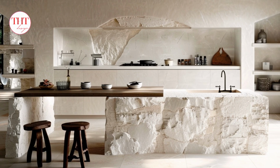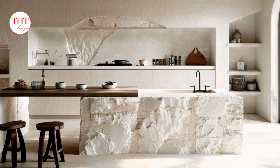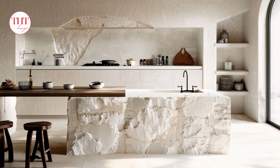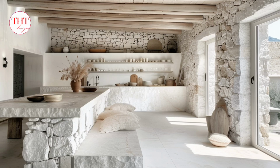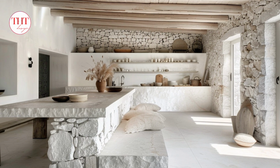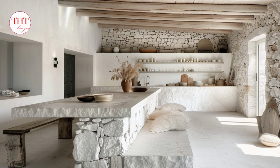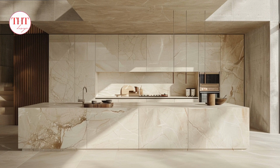Here's a description of a white stone kitchen design that exudes timeless elegance and a sense of modern sophistication. Airy elegance. The foundation of this kitchen lies in the white stone, used for countertops, backsplashes, and potentially even the flooring. This creates a clean and expansive feel, reflecting light beautifully and making the space feel airy and spacious.